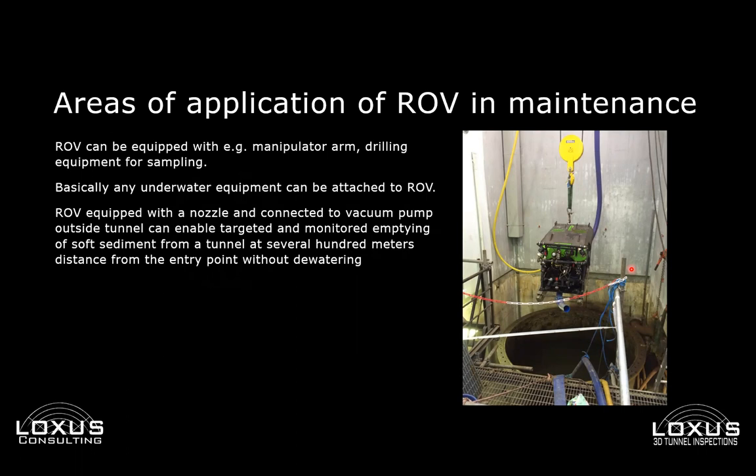So it can be equipped with robotic manipulating arms. It can be drilling equipment to take a sample from concrete, from the rock, or from the steel construction. Basically any kind of device which runs on electricity and can operate under water, you can put on the ROV, transport it to the place of interest and do the analysis that the detector or equipment is suitable for.